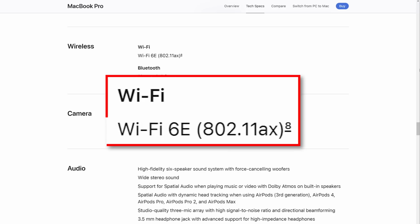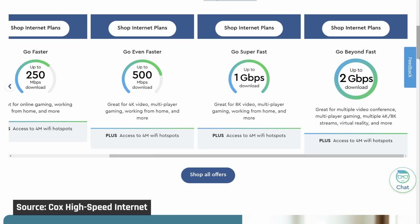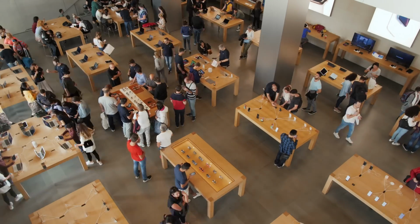My biggest disappointments with these laptops are the lack of Wi-Fi 7 and the low amounts of storage. Look, many people keep these laptops for a long time. Home internet connections are increasing well beyond the speeds that Wi-Fi 6 is capable of, at least in the real world. It's a shame that Apple is going to dangle this as a reason to upgrade to a MacBook in the future.